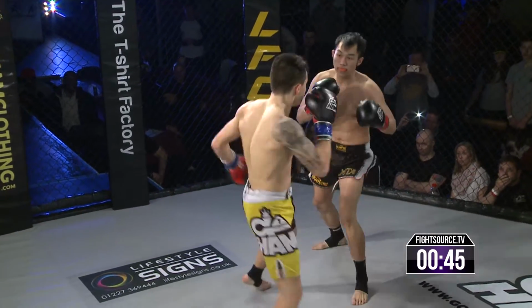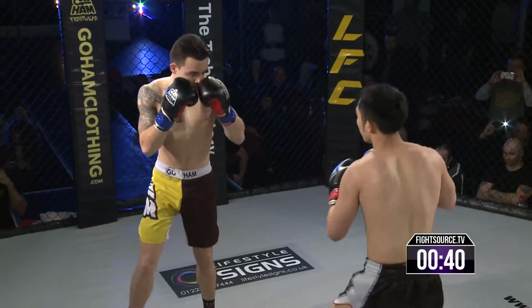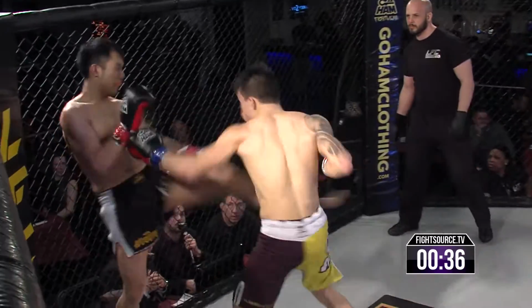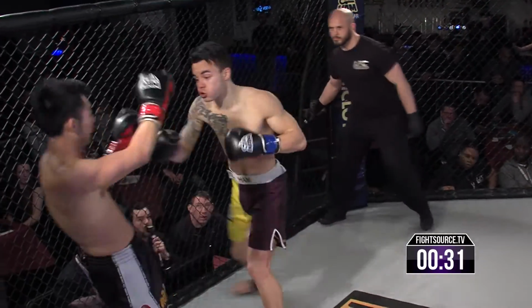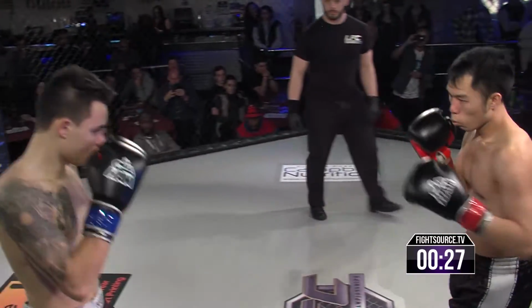And Kung Fu Keen leaning in a little bit there, showing the left, but then finishing with the right kick. Way to the body with the right. It's slowed down a little bit now. Both fighters a little bit more accurate, but then Steve Keen with the crowd screaming behind and the fans literally deafening in here tonight, Dean.